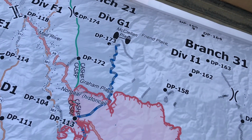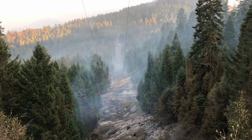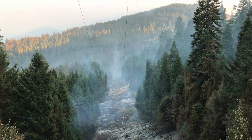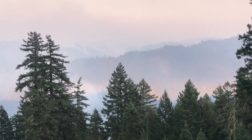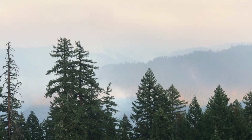So right now, several structures in our area have been addressed. Everything's held in place, sitting real nice with a lot of good black around them, and feeling like we're in a pretty good, comfortable spot.